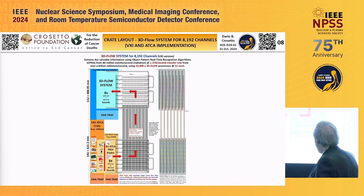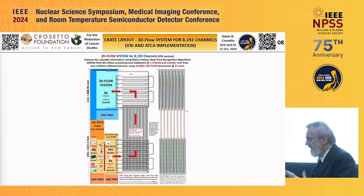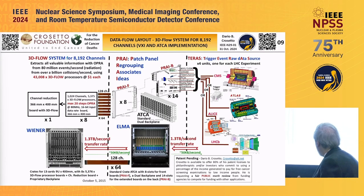One crate is ATCA, with a blade that on one side is taking the signal from the detectors, CMS, Atlas, and so on, converting it, and reforming the event, because all these different detectors are streaming the data in different ways, with 4 gigabit, 10 gigabit, fiber channel, PCI, Infiniband, SATA, FireWire, USB, and so on. But in this backboard, the data are coming from different sub-detectors, and they should form the word, so rebuild the event, the one at the same timestamp.